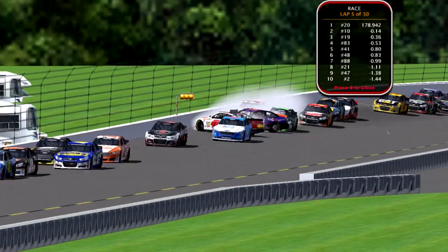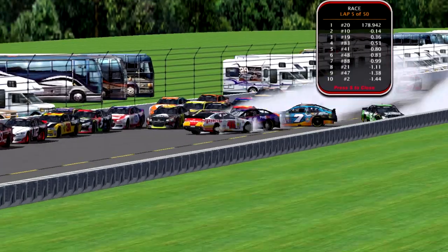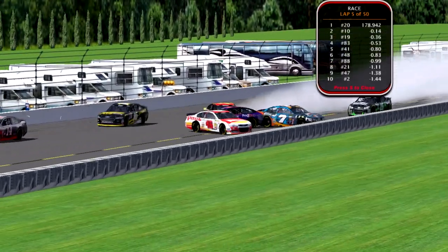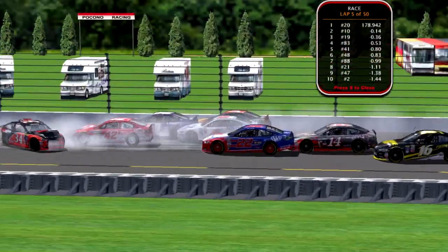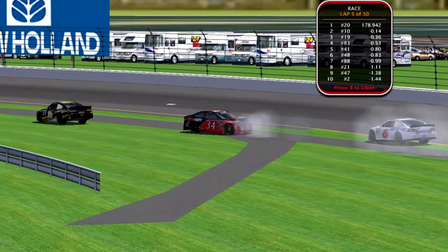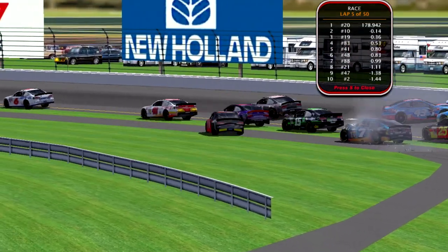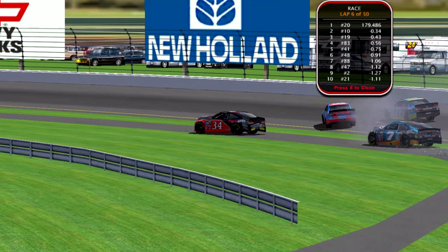3 wide maneuver there, and there goes the 46 spinning around out of the tunnel turn. Will Goss collected. William Brock piles in. Nick Gunther's got heavy front end damage as the field stacks up behind him. Caution is out, and there's Bill Gunther's car destroyed in the wreckage, and William Brock plows into the 34 head on.